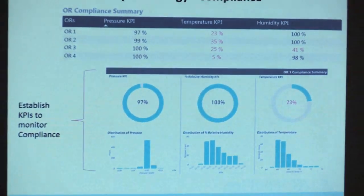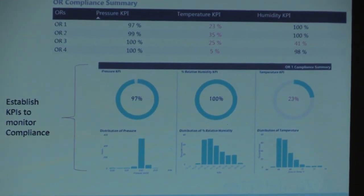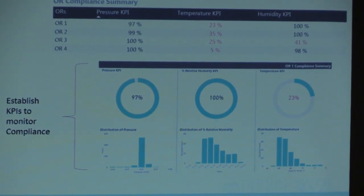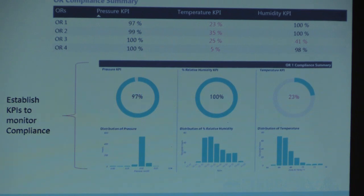It's always been there, but it's not really been organized in a way that somebody can see it and understand, oh, I've got a problem with my operating room. I need to go evaluate that sequence. Because at the end of the day, energy is important, but in a hospital, patient care is far more important than any energy spend. Making sure that patients are safe and in the right environment is so much more important.